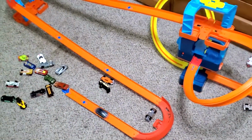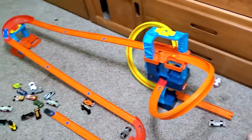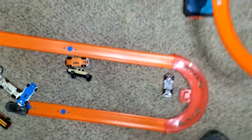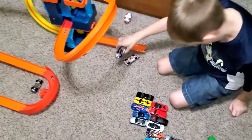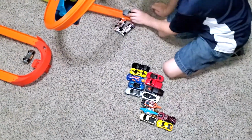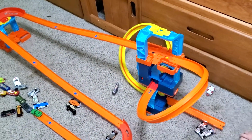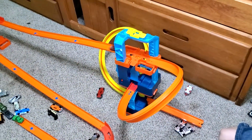McLaren P1 makes it through. Velocita. Oh, flipped over. Who was that that didn't make it? Custom Auto. Honda S2000. Nice. Grand Cross. Nope. I thought he was going to make it. Erkenstein Rod. Oh, the Erkenstein Rod pulls it through.